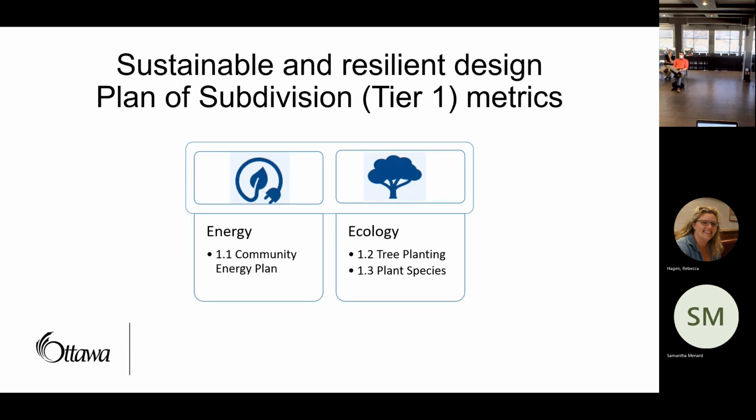For plan of subdivision, we have 3 metrics total, so it's much simpler and lighter. The main thing being the community energy plan, which is aimed at addressing energy and also resiliency of that energy. And then we have 2 metrics related to ecology.